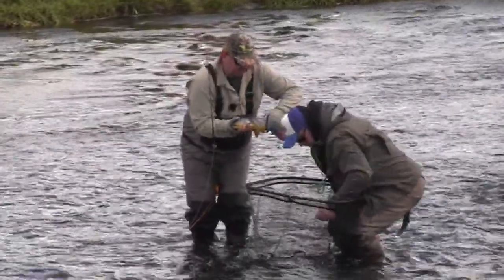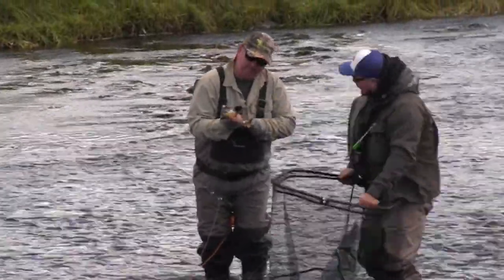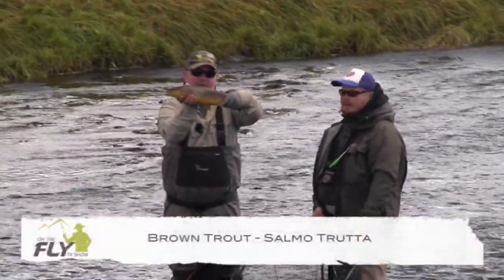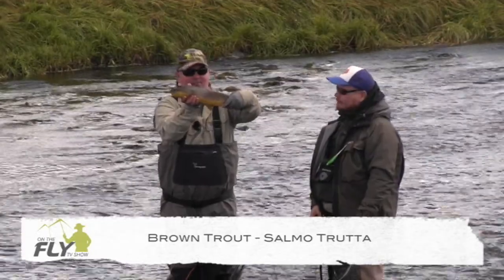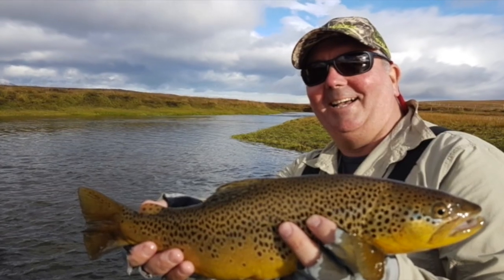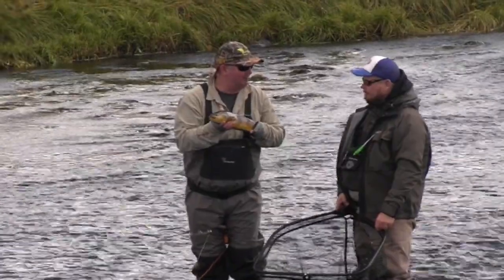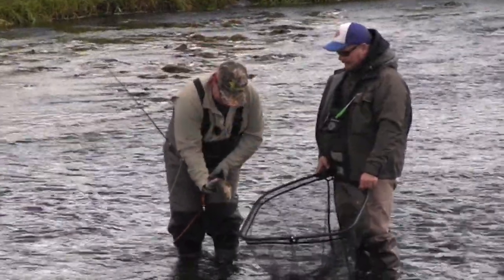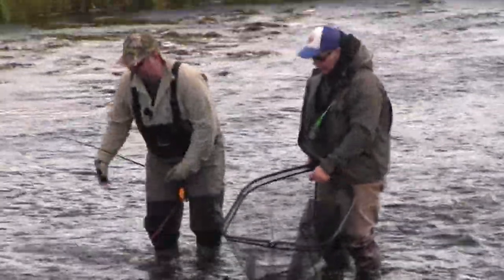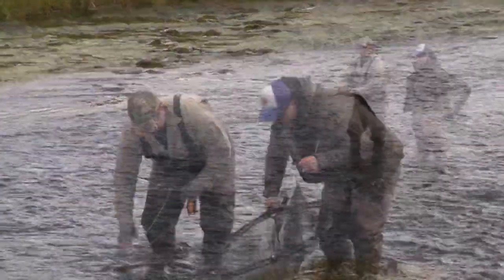There you go. Beautiful. Again, it's going to be hard to see, but just very yellow underneath, deep browns, lovely spots, and those little red marks on them. They're just a beautiful fish. We better put him back, mate. Yeah. Grow bigger. Plenty of go, he's good. Well done.